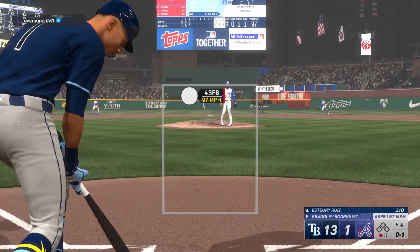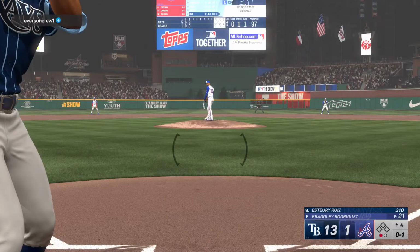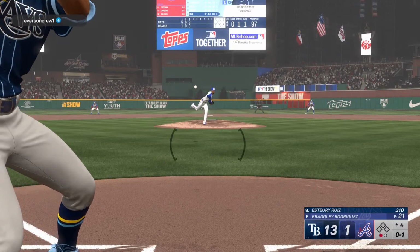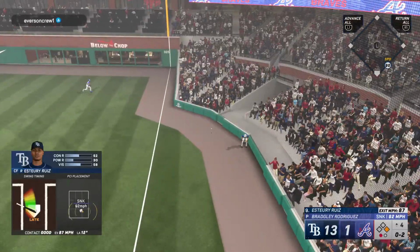A swing and a miss, and that's strike one. In the on-deck circle, you really want to use that opportunity to see some pitches and time up the fastball. Last thing you want to do is miss a good hittable fastball early in the count.